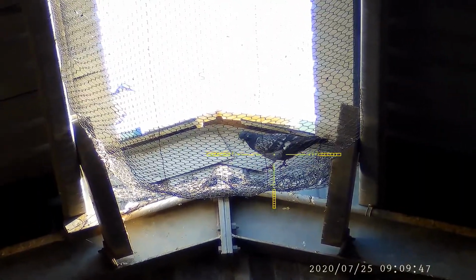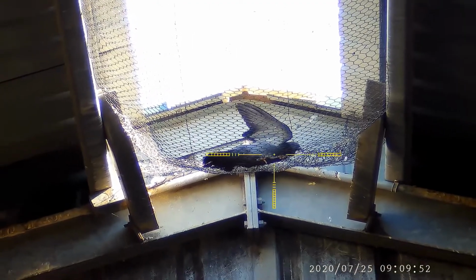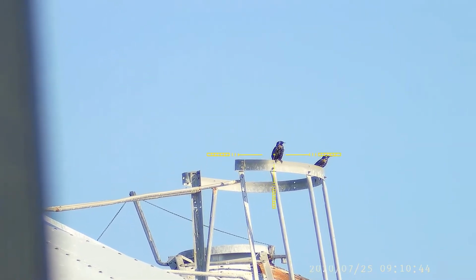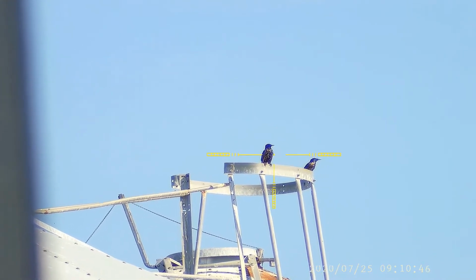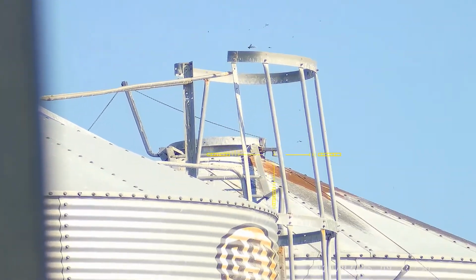And I got one going, how do I get in there? How do I get in there? You don't have to worry about that anymore. Then we go back to my favorite roost, Mr. Starling. And that's the end of him.